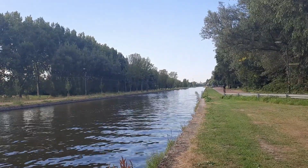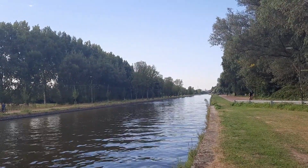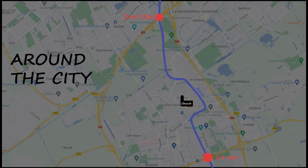I thought the church tower would be more visible from this side, but you have to imagine the water behind me, going through the city. I was standing on a bridge the previous time when I pointed at the church tower, and now I'm on the other side, at the water again. So that means I have run from one side of the city to the other, and now I have to go back. According to my watch, it's going to be 7 kilometers, and that's luckily not that far, because I'm starting to feel tired. Wish me luck for the last few kilometers.